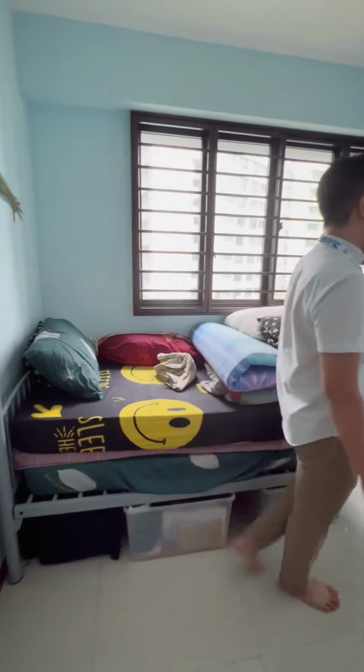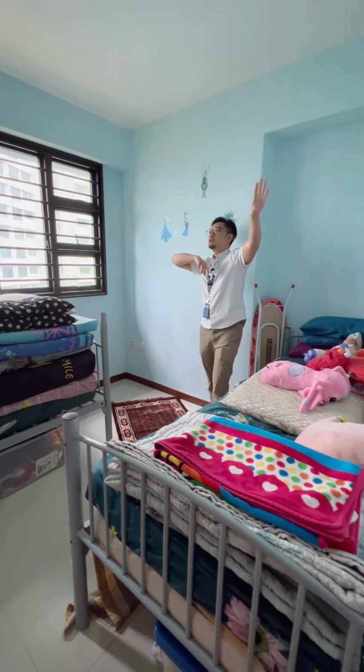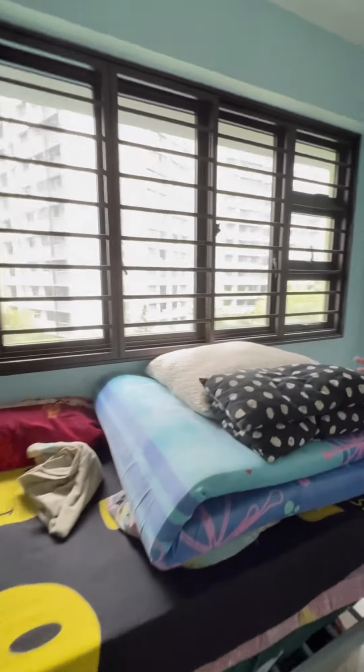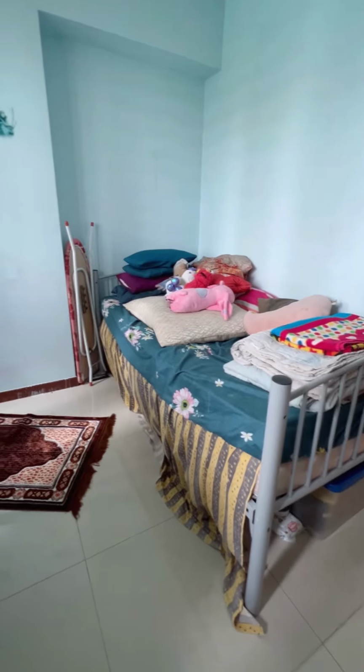This is the common bedroom. Yeah, already comes equipped with your air conditioner from Toshiba. Still looks brand new because it's only 5 years old. And it comes with a Spider-Man over here when you sleep. Currently they put 2 beds over here. For reference, this is a single size bed.